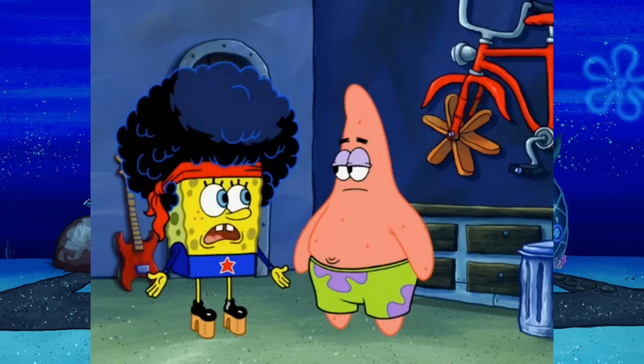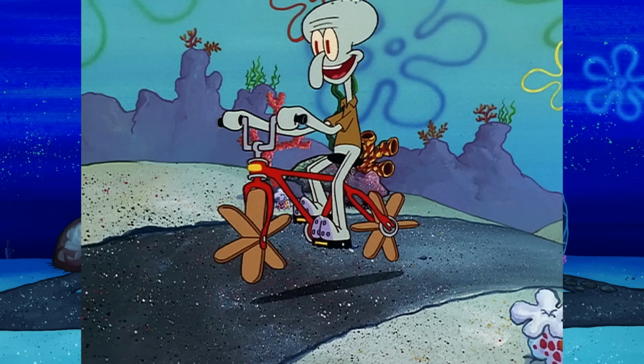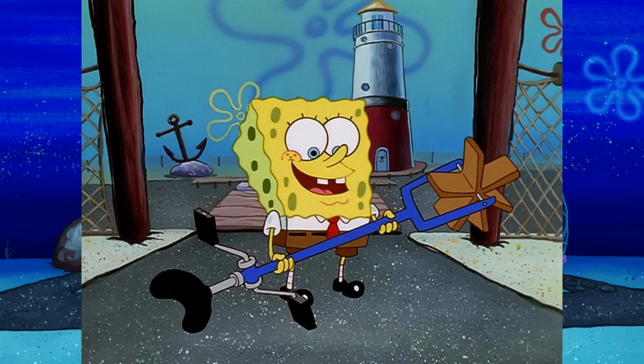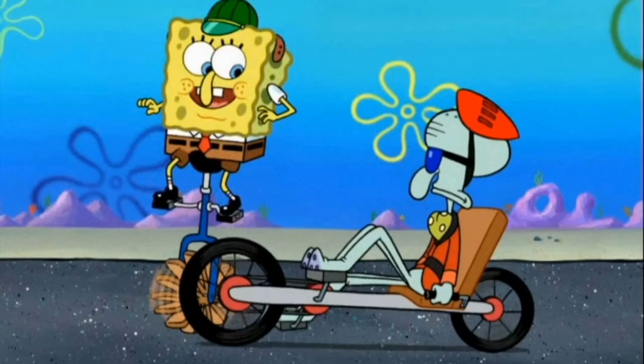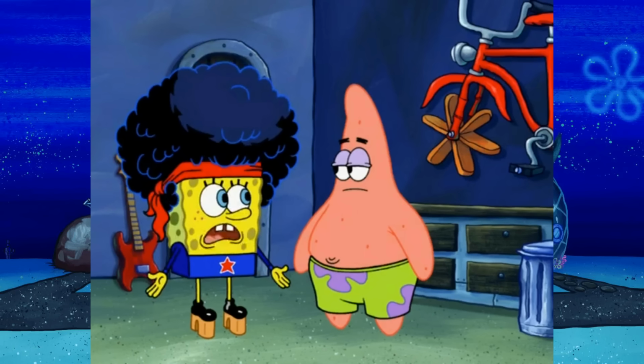So I was almost right about the bike thing. He has a bike here, but it isn't his unicycle, but a random bike like the one Squidward rides sometimes. I was first about to say that if this was season 1, his unicycle would be here instead, but I was surprised to see that the unicycle shows up throughout the run of the show, even in this season. But this other bike is here anyway, maybe he stole it from Squidward.